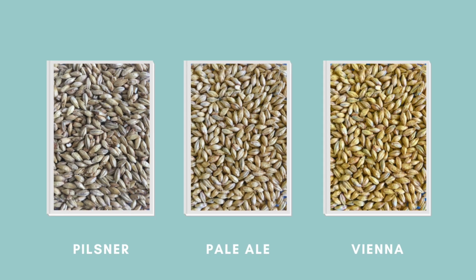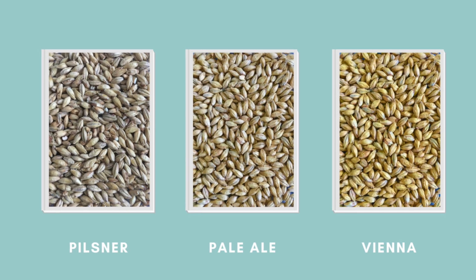This conversion happens during the first step of the brewing process called mashing, which we'll talk about in a separate video. Base malts are kilned at lower temperatures, which means their enzymes are kept alive, and they're kept much lighter in color too. A few base malts worth knowing are Golden Pilsner malt, Pale Ale malt, and Vienna malt, which gives a nice copper color to beers.